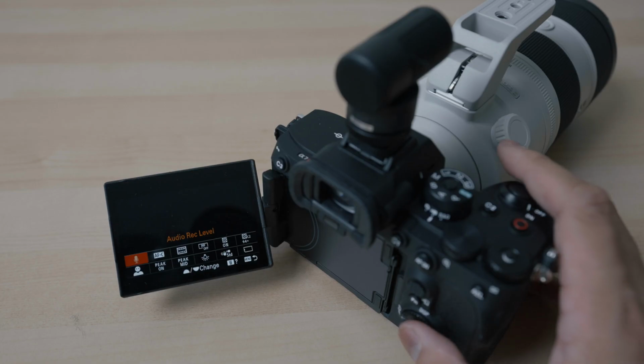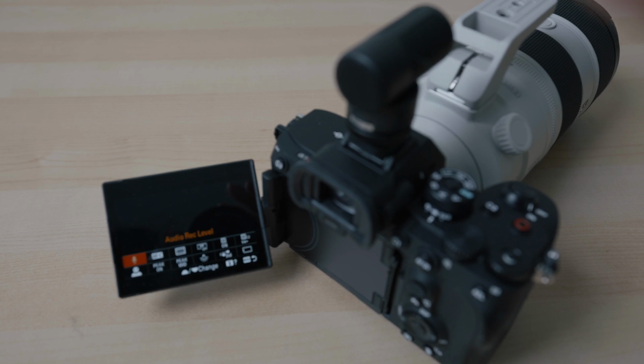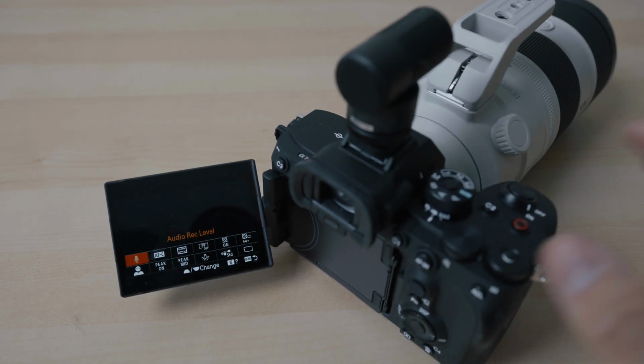One of the other reasons why I think it's really great for vloggers is that when it's paired with a Sony camera and recording through the hot shoe, the camera essentially does all the work for you for setting the input gain automatically.